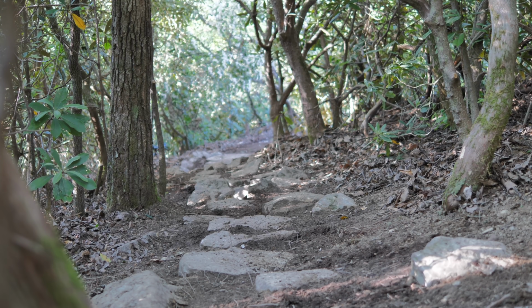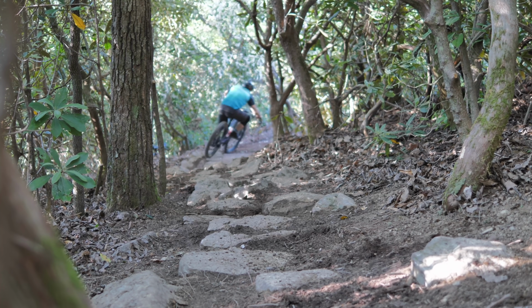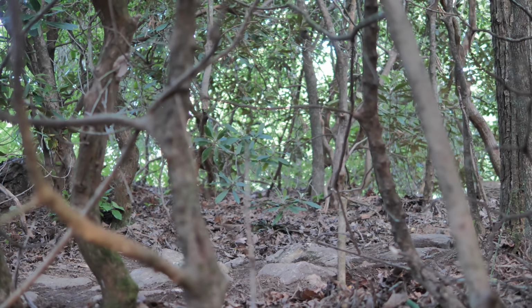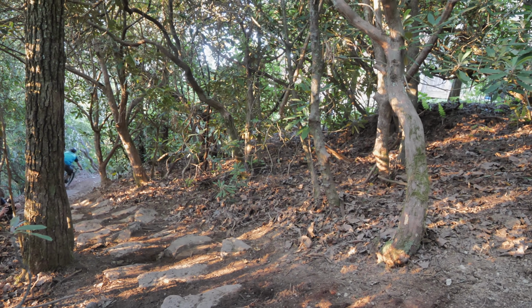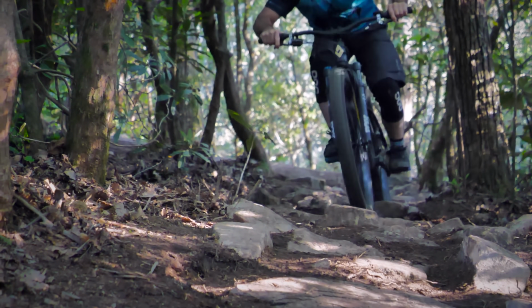More so than anything else in mountain biking, rock gardens are about line choice. Some lines are all about speed, and some are just about plain old fun. But whatever route you choose through this rock garden, it's going to be a bumpy one.